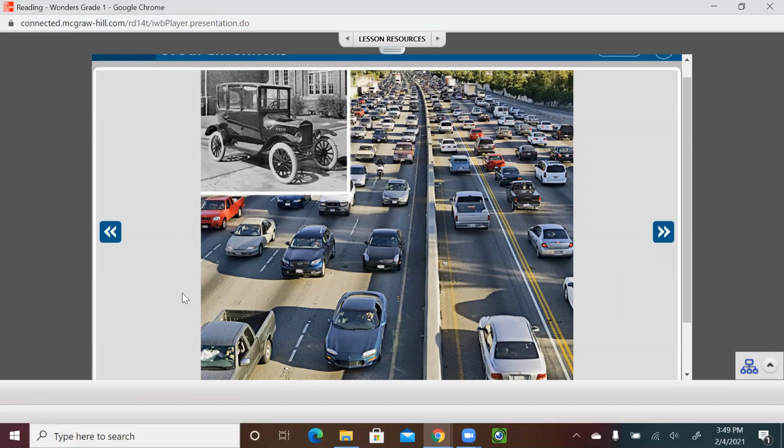Because Ford's assembly lines made cars quickly, his Model T cars were less expensive than other cars. Many people had enough money to purchase one of these cars. Now, people could live in one place and drive to work someplace else. Many people still do this. Cars have let us travel far.